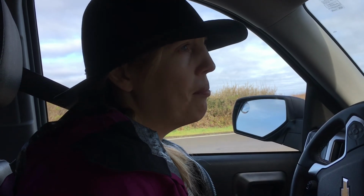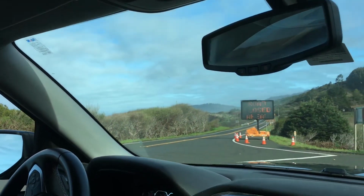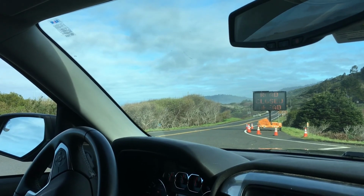So we're driving up US 1 on the California coast. We are on the northern coast, a little below Eureka, and we had planned on taking US 1 all the way up to Eureka. But, well, actually, you have to cut over to 101 at one point, but we've run into road closures all up and down US 1 because of the rains that they've had here in California this winter. So right there, there's a sign saying 25 miles ahead, US 1's closed.